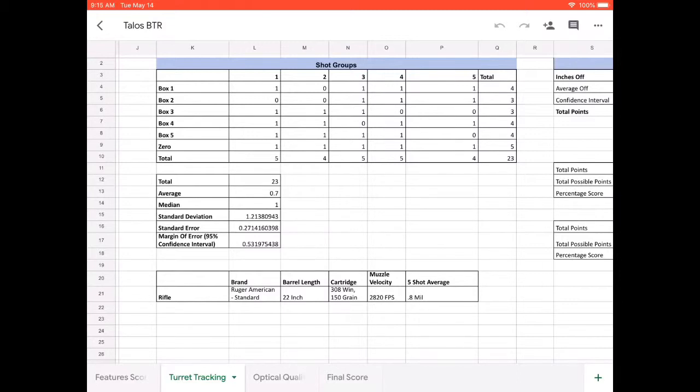It returned to 0 almost every single time. There was only one time where it didn't return perfectly to 0, and there were actually a surprisingly little amount of times when it didn't hit its mark perfectly. So that was really good.